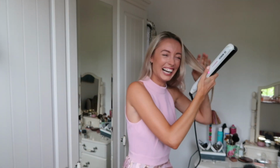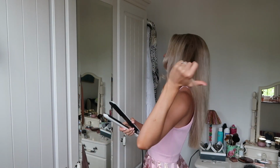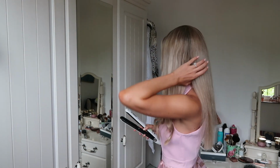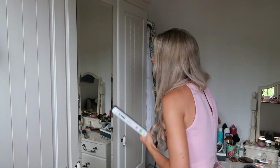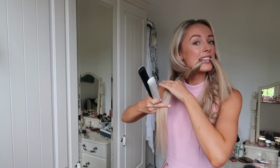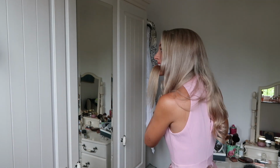As you can see, I'm not using my usual GHDs because I am at my mum's house. This is a pair of straighteners from Bosch. They're okay, but they're not as good as the GHDs or the Steam Pod. I find that the curls don't last quite so long, but I'm just using my usual technique of grabbing just over an inch of hair and then twisting the straightener around, dragging it down to the bottom, and then once the straightener leaves my hair, I just kind of put the hair in a curl shape as it cools, and I find that this helps them to last a little bit longer.